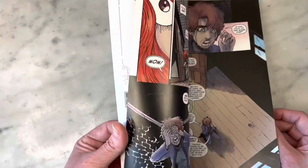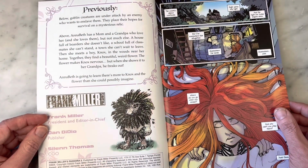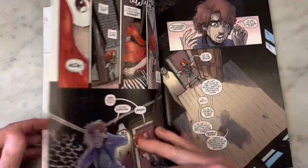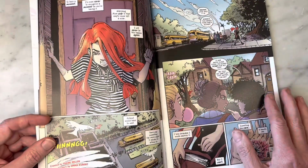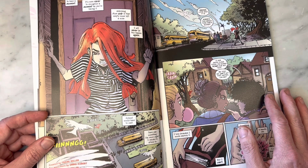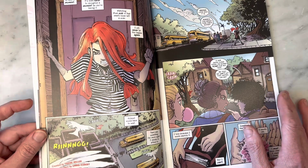Interesting. Did we forget to put a credits page in here? Because you know how I feel about credits. So we don't have a credits. Oh no, here we are. Sorry. Created by Frank Miller, art and colors by Emma Kubert, written by Frank Miller, Anthony Marinville, and Chris Silvestri, lettered and edited by Pete Carlson. That's a lot of writers.